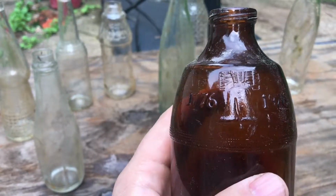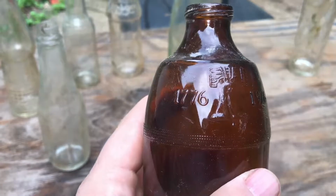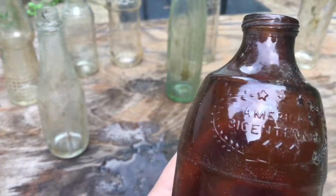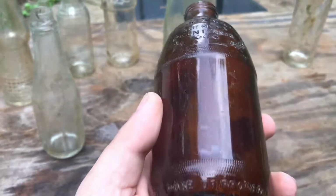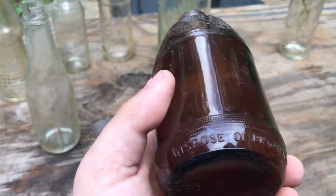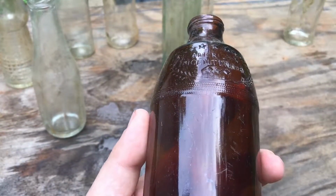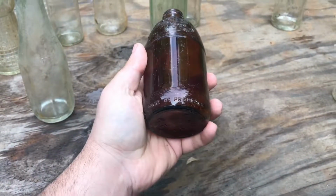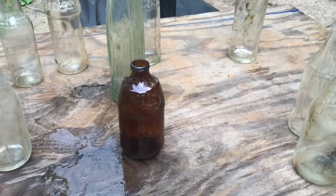And then we have this, last but not least for now. We have a picture of the Liberty Bell, I think it looks like, on this bottle. It says 1776 to 1976. And on this side it says America's Bicentennial. And it says dispose of properly. Well, since this came from the bottom of a lake, I think it's too late for that. But that is some more of the bottles.